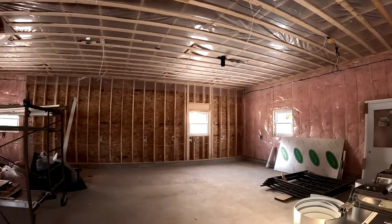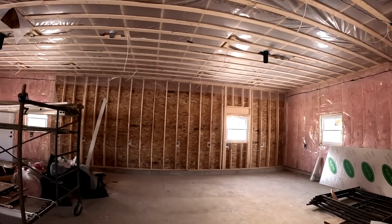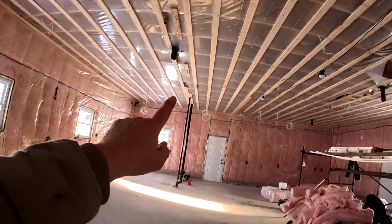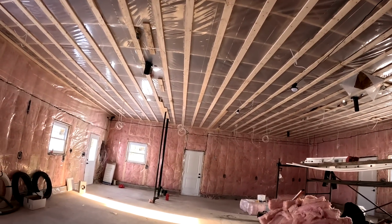But still waiting on that back wall to be insulated. One of the reasons why we wanted to get this done is so that they can throw the insulation up in the attic. So that's another big one. So hopefully that will happen this week or next week. And then it should be considerably warmer in here, especially once that back wall's insulated. But anyway, that's it.